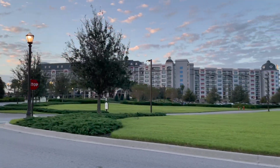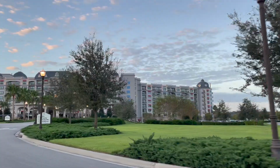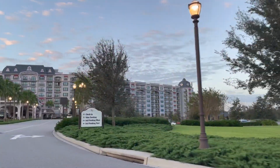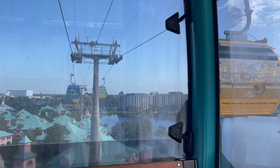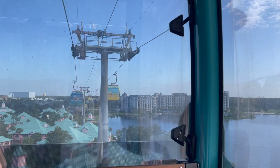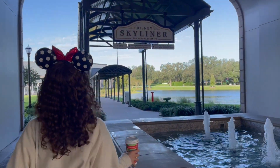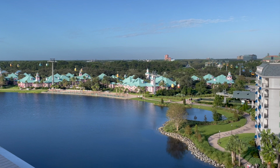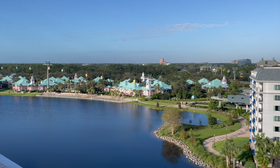If you're driving to the restaurant and you have a dining reservation, you can park there for free, no problem, because usually parking is only reserved for overnight resort guests. However, if you're planning on taking the Skyliner to Topolino's Terrace, the Skyliners don't start running until about an hour before the park opens. So keep that in mind as you are booking your reservations. But we got some food to eat and some characters to meet before we think about popping into a theme park.